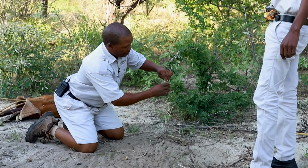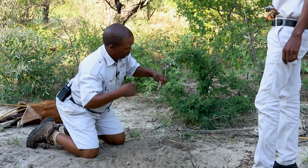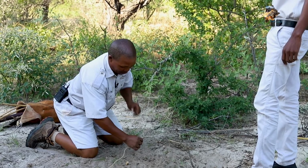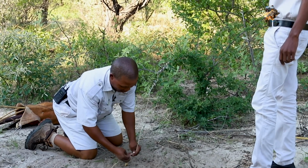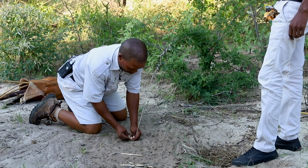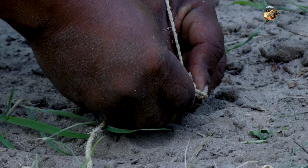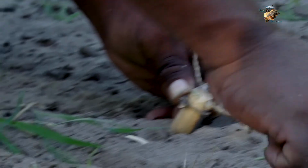In Bushman life, it is always all about patience. We take a lot of time since we don't have any proper tools to do our job.